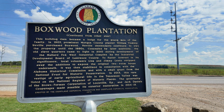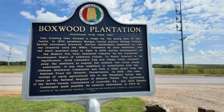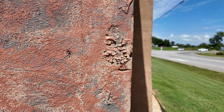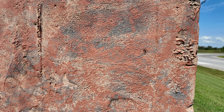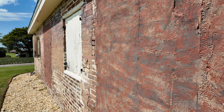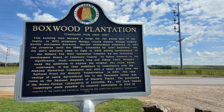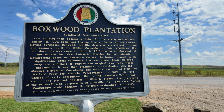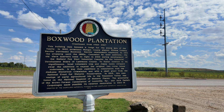All right, so that gives us an idea now of how this place became developed. To foster interest in its significance, local volunteers Lisa and Jimmy Lentz stripped away the additions to expose the original two-room house underneath. All right, cool, shout out to them. It was then stabilized in consultation with the Alabama Historical Commission and with a small grant from the National Trust of Historic Preservation. In 2013, this rare vestige of early agricultural life in the Tennessee Valley was listed on the National Register of Historic Places. That's what's up.